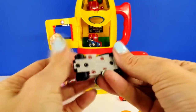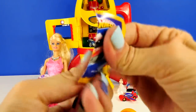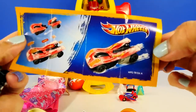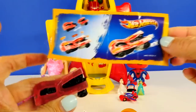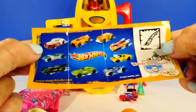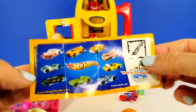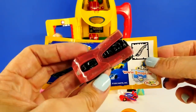That's pretty cool looking. I wonder if it is like a pullback. Let's see. Oh, I think we've got some stickers. So this is one of the Hot Wheels Kinder Surprise eggs. We definitely have some stickers to put on this car. And here are all of the different cars that you could get in this Kinder Surprise egg. And here is the one we got, right here.